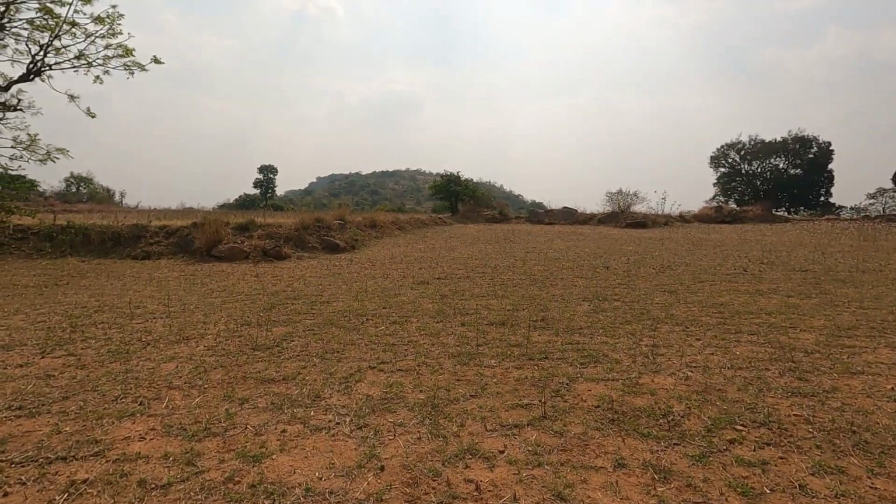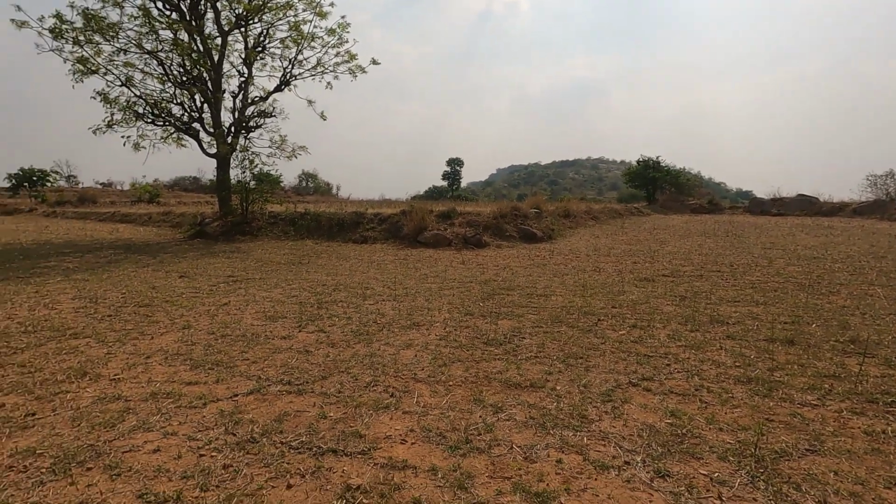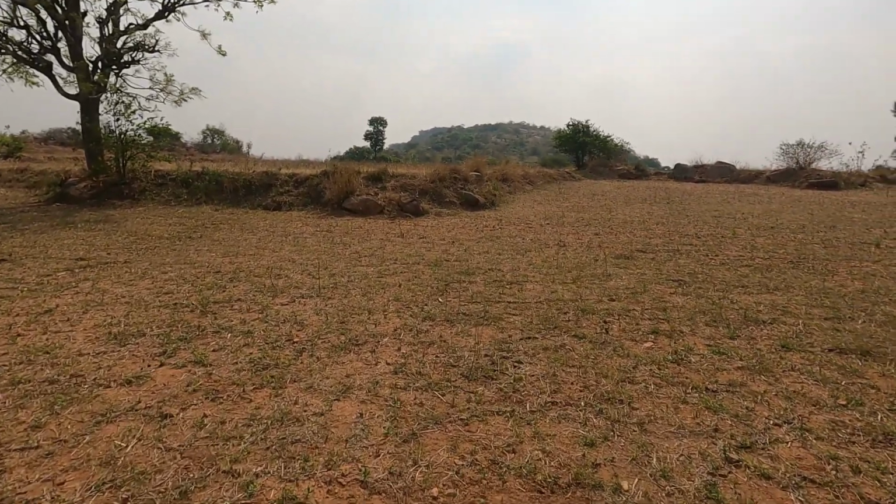So we are heading this way. Hey, we need to go this way. Yeah, we're just fishing this lark and then go back. But it's okay to touch the field because it's all fallow land.